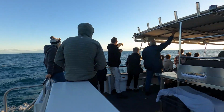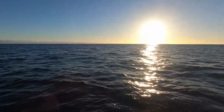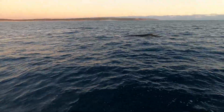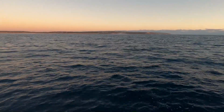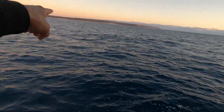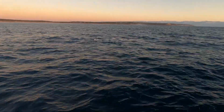After a cruise along the coastline, we turned back towards town, and as we did, the captain spotted something. Oh, here we go. There it was. Wow. Over this side, guys. He's right here in front, going that way. He's coming across here. There we go, look at this. Oh, wow. Chez, come over.